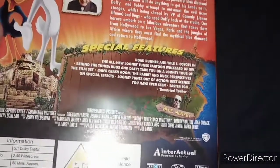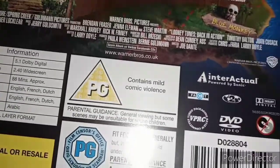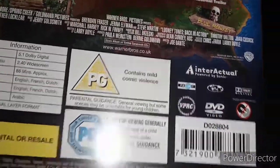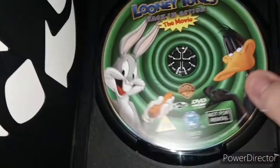Come on, focus. Okay, there we go. Here are the bunch of special features. And the runtime is 88 minutes long. Rated PG, contains mild comic violence. And here's the DVD with Bugs Bunny and Daffy Duck.